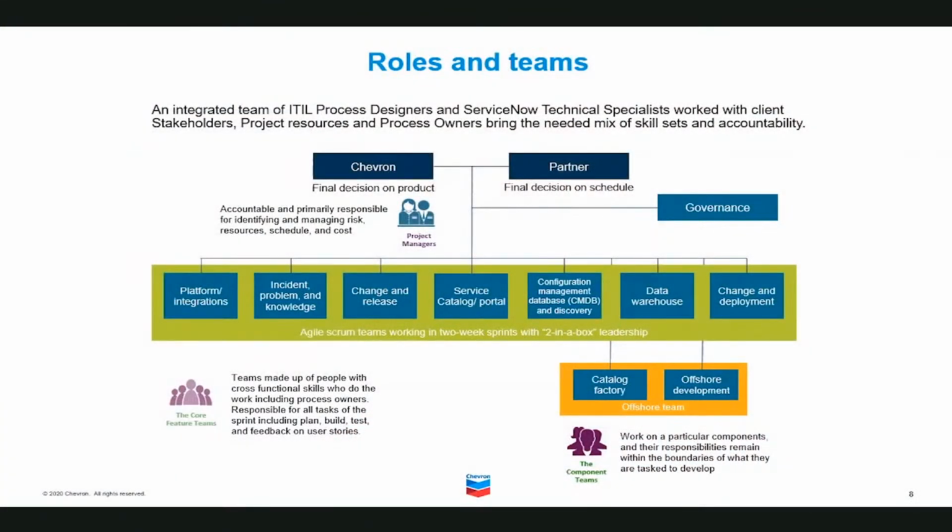How we structured, we set up a true partnership structure with KPMG. All of the boxes essentially had what I would call two-in-a-box leadership. So that meant we assigned a Chevron individual and a KPMG individual as leaders in each box. They were to work together, joined at the hip, so to speak, to drive for the functional teams in the green swim lane there, all the functional areas, to drive the stories and the delivery for their functional area.